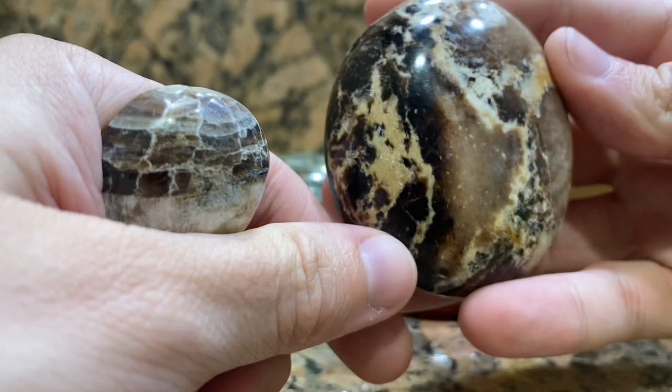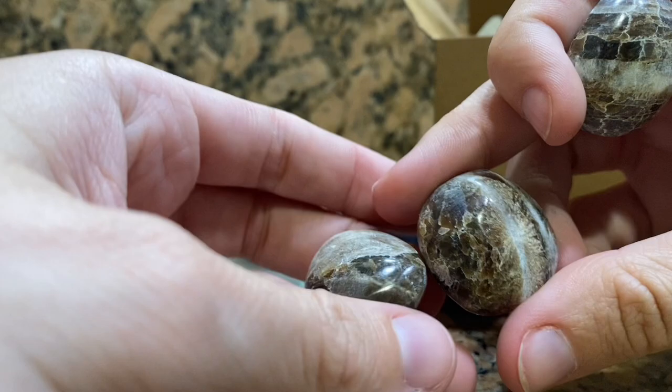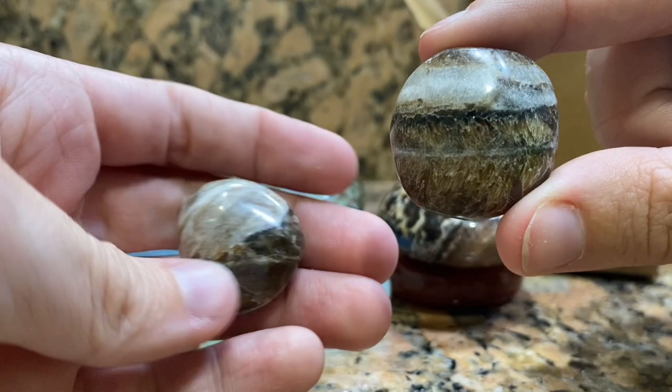So I got a palm stone, and then actually two of these I got for a friend. So just one of these I'm going to be keeping, and I'll probably keep this one. I think this one is really cool. You can see all the different layers.